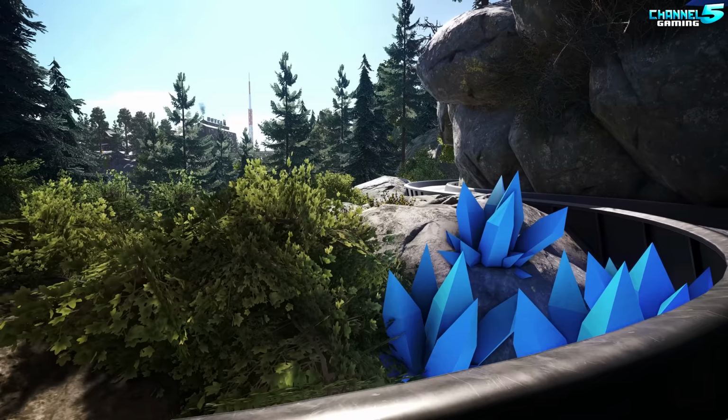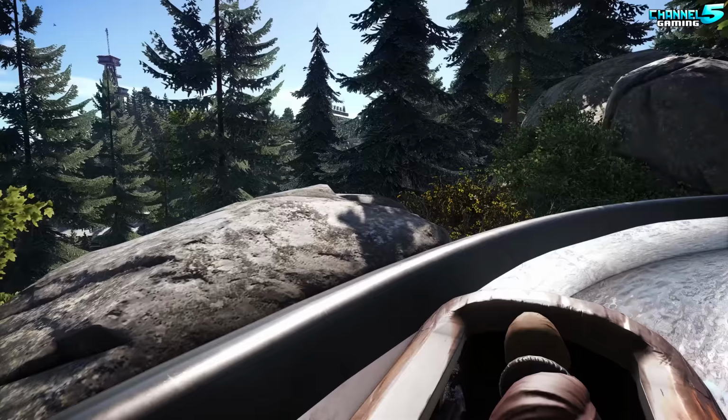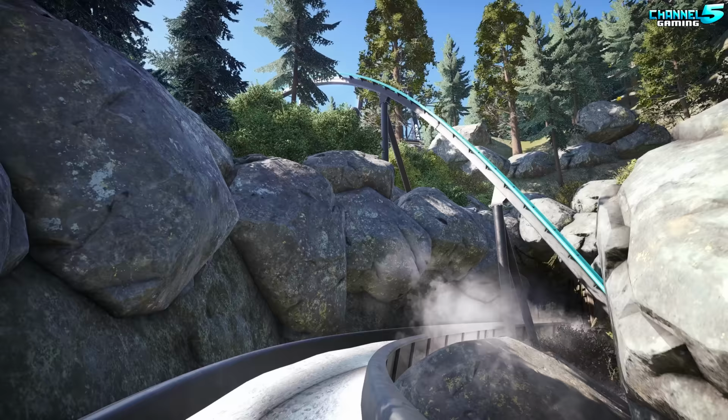But there's a lot of captivating views to appreciate here. And it's not easy to build these massive alpine forests with rocks in between and paintwork and scenery and actually make it look natural.